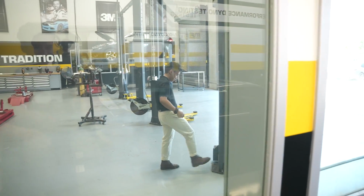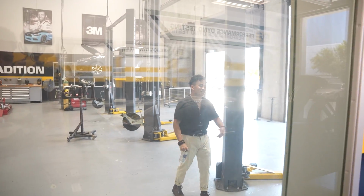Bro, I can see him. Look at him, acting like he's checking the lip. Yeah, I need to make sure that lip's good, bro. Everything seems to be good now. We're gonna continue with strapping this thing down, see what other issues we may or may not run into today. Let's just get the car going.